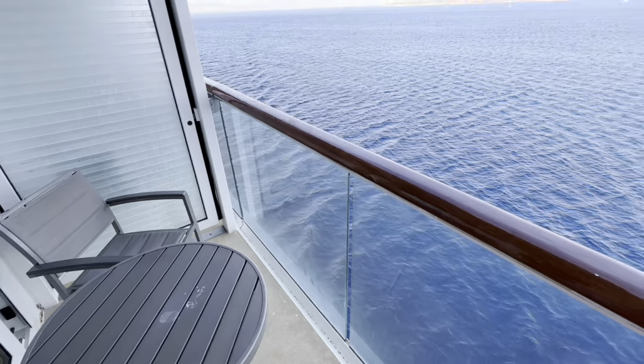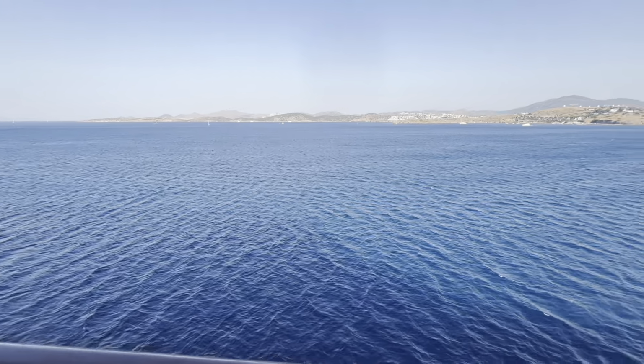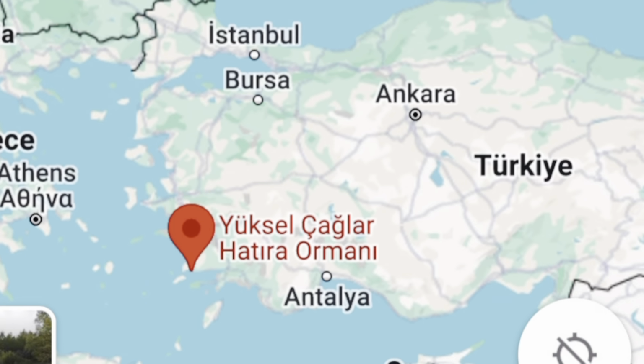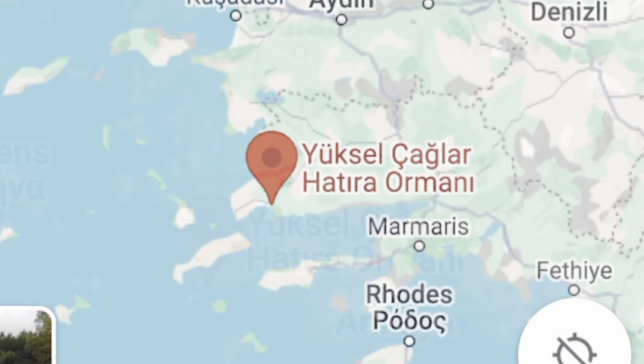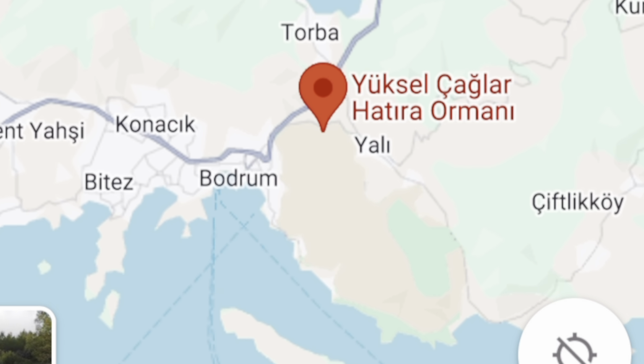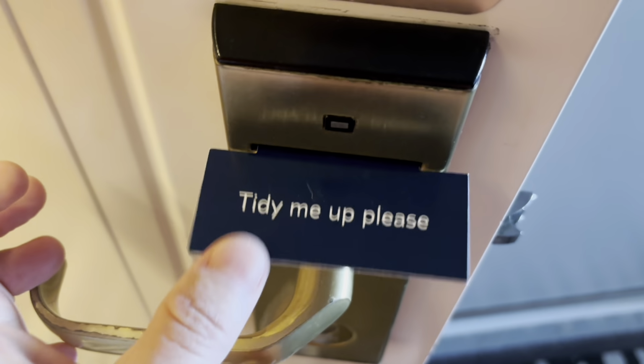Good morning, everybody. We are just sailing into Bodrum, Turkey. Bodrum is a city on Turkey's southwest coast featuring twin bays with views of Bodrum Castle. Its area is 650 square kilometres and has a population of 193,000.